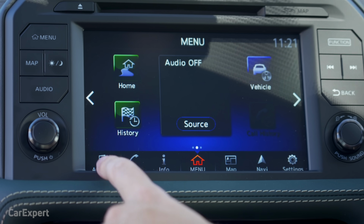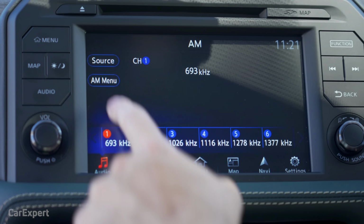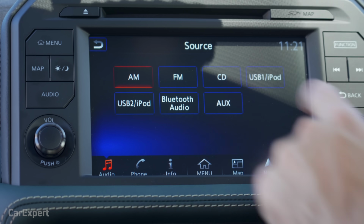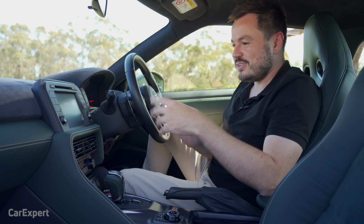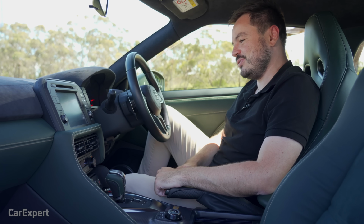And then in terms of audio, you have an AM and FM radio, and that's all plumbed through an 11-speaker Bose branded sound system. Pretty good sound system, so if you do like your beats, you can turn it up if you're sick of listening to the exhaust.